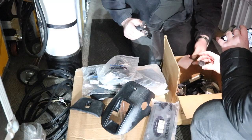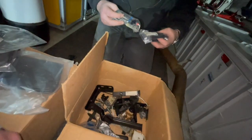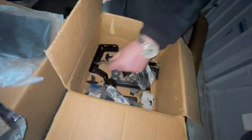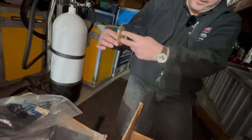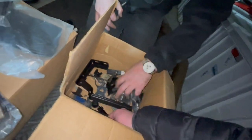More seals. Window winder handle thing. Do you know what that is? Let's have a look. See if that's off a brake pedal, isn't it? It is, yeah. You've won a prize. That goes on the bulkhead for where the heater matrix comes through. It's funny, I recognise a lot of these parts. Yeah, you will do. We're working on a car.